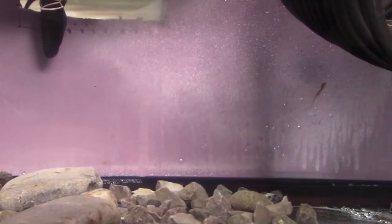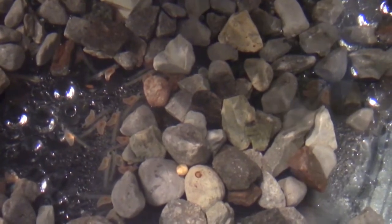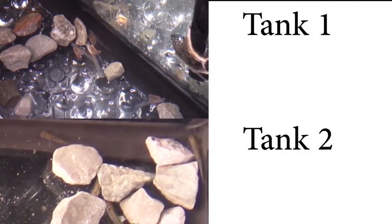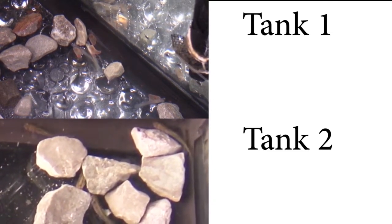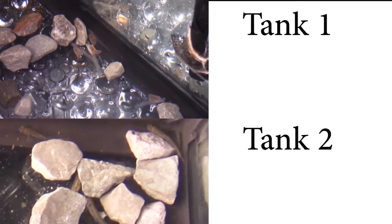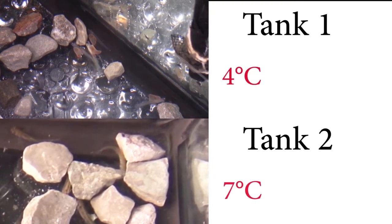Over the past 13 weeks, we've been watching the growth of the fish in our 2 different tanks, and it is quite noticeable that they're developing at different rates. The fish in tank number 2 are swim-up fry, while the fish in tank number 1 are still very much alevin. The fish are the same age, and the equipment is the same in both hatcheries. The difference between the 2 hatcheries is the temperature. We've had an average temperature of 4 degrees in tank number 1 and 7 degrees in tank number 2.